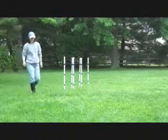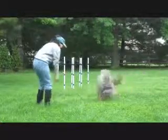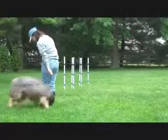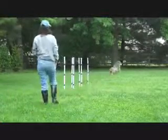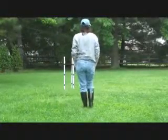So today Tizzy is working on her weave poles. She's just turned a year old, and so she's just old enough now to be physically ready for weaving. She's been at this for about a week. And what I'm doing here is that I'm working on her entrances.